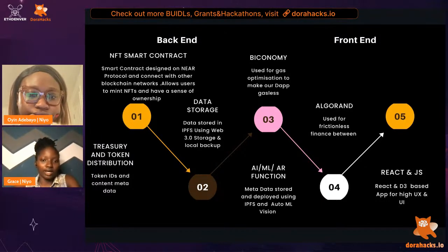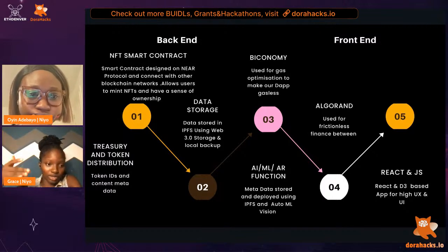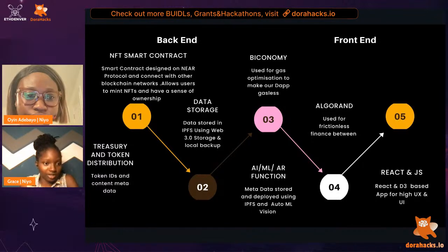And also, like Onyi has said, for our AI and ML function, users will be able to try on what they want to get. If I want to get a cloth, I can try it on just like I'm wearing the clothes in the metaverse. I can try it on and see how it looks on me before I purchase it, either as an NFT or as a physical product.